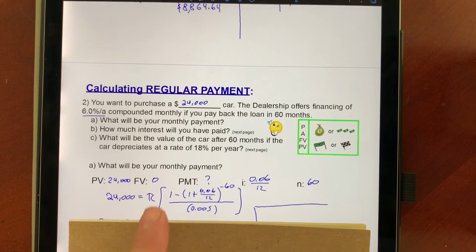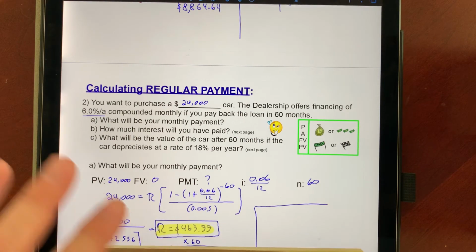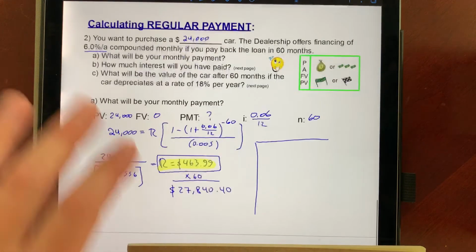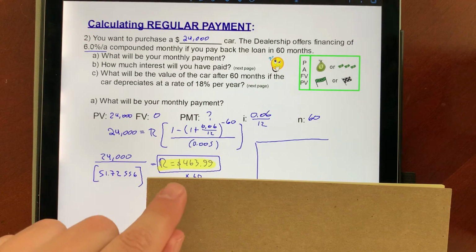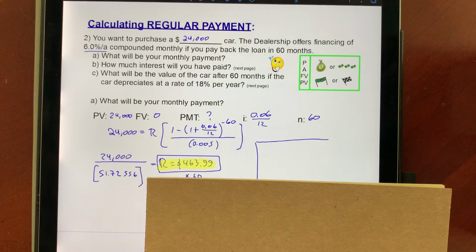But I see that I need to figure out this bracket and then bring it down here to the 24. So when I plug this in, hit enter, divided by open bracket 0.005, I get 51.72556. Make sure that you can get that number and use enough decimal places so we're not off. And that gives us our monthly payment of $463.99. $463.99 paid 60 months will give me the chance to pay back this $24,000 car.